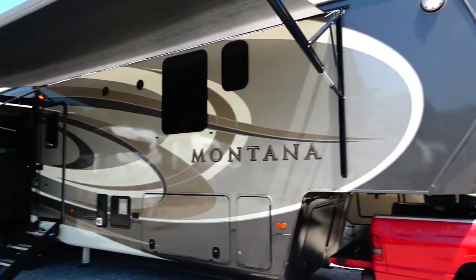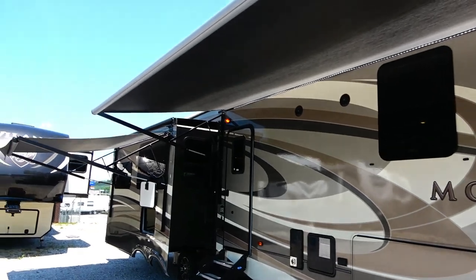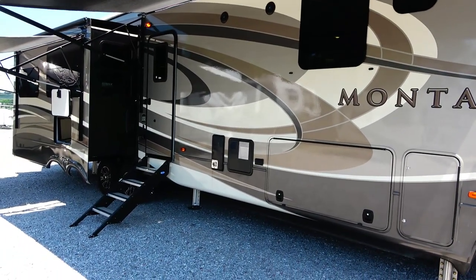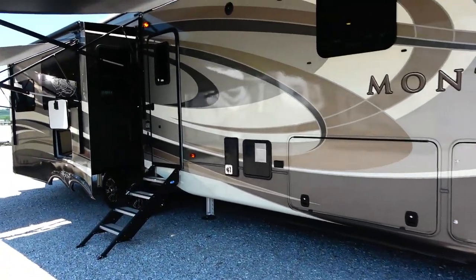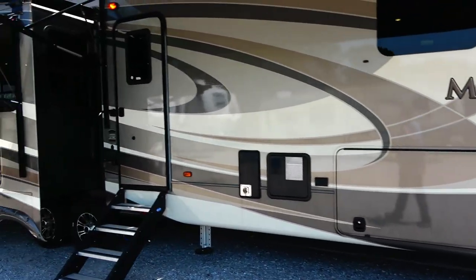Part of the Legacy package, of course, their own unique color schemes. This is a full body paint, double power awnings, hydraulic slide outs on the back, and you got hydraulic leveling jacks, just like a Class A motorhome. Guys, this thing's absolutely beautiful.